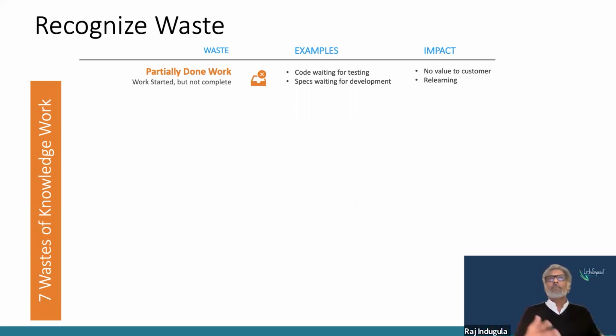The impact of partially done work is obviously no value to the customer, value as we've defined it in the previous slide. And if requirements and specifications are sitting around for a long time before we do anything about them, or maybe we've done a little bit of it, well, there's relearning, and maybe the requirements have changed and so forth. Again, that's waste as well. So, just a couple of examples of what partially done work might mean in the software development context anyway.